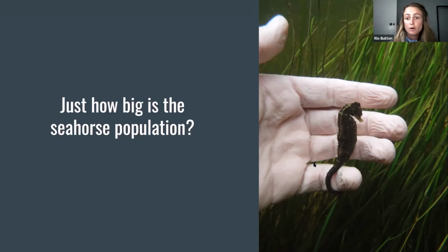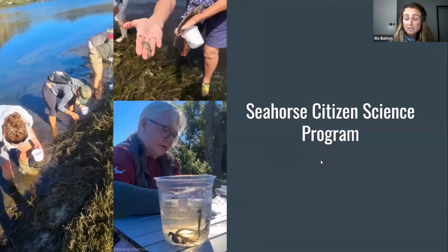Another important part of trying to understand seahorse populations in the Swartvlei system is the Seahorse Citizen Science Program. The Seahorse Citizen Science Program was very active in the early 2000s, but then seahorse stranding numbers declined and the program sort of withered away. But in 2017, SANParks officials thought that there were going to be high stranding numbers because they'd been observing lots of seahorses. So they rallied citizen scientists together again. And it's a really good thing they did, because that year they had the highest seahorse stranding numbers. They had over 1,000 seahorses stranding.